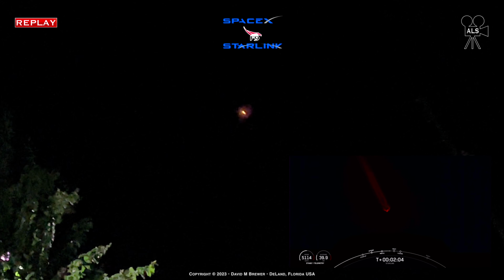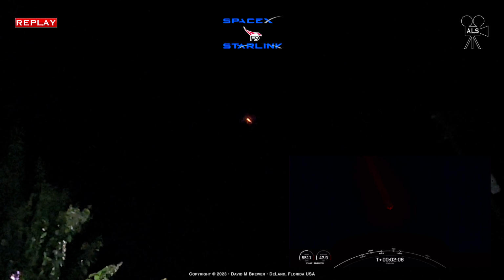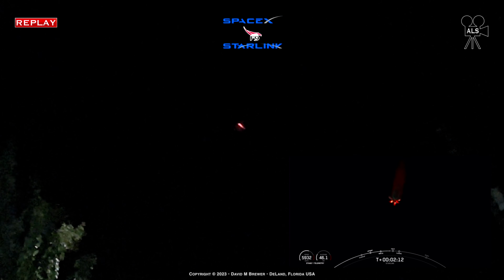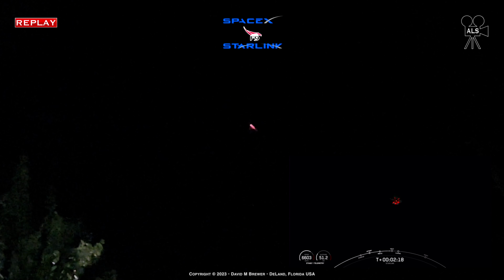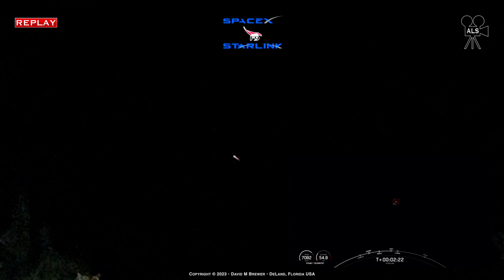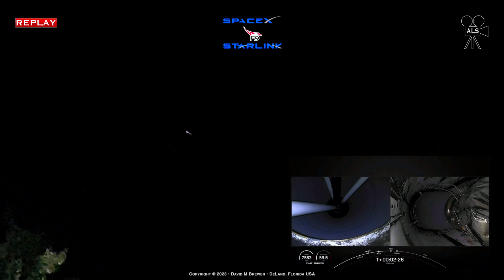The first stage will separate from the second stage, followed by SES-1, and that's where the second engine start 1, that's where we will light the Merlin vacuum engine on the second stage. Moments ago, we heard the call out for MVAC engine chill had begun, indicating that we are beginning to chill the engine in preparation for second engine start 1.